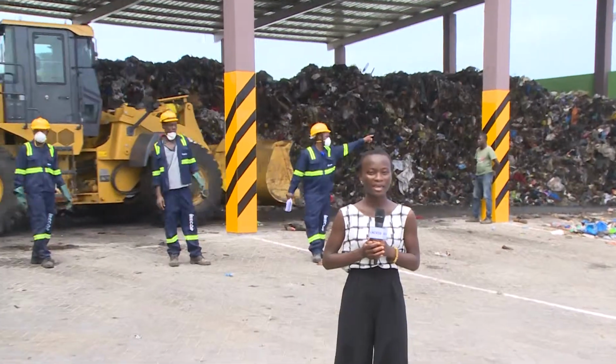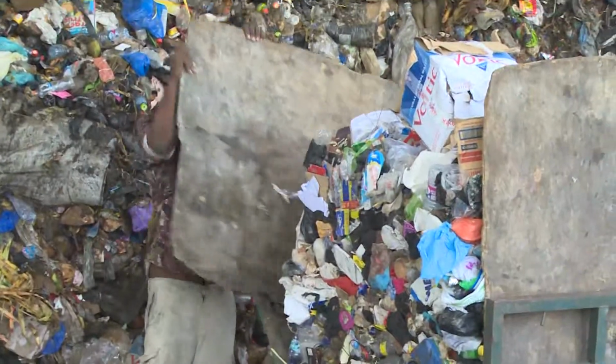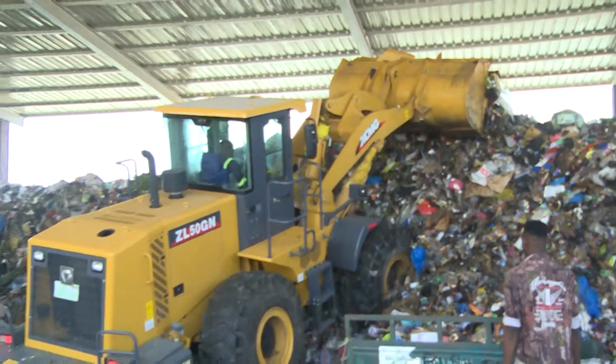Yusuf Mohammed is a Borla Taxi operator who has just disposed of refuse at the Integrated Compost and Recycling Plant, otherwise known as the Accra Waste Recovery Park.